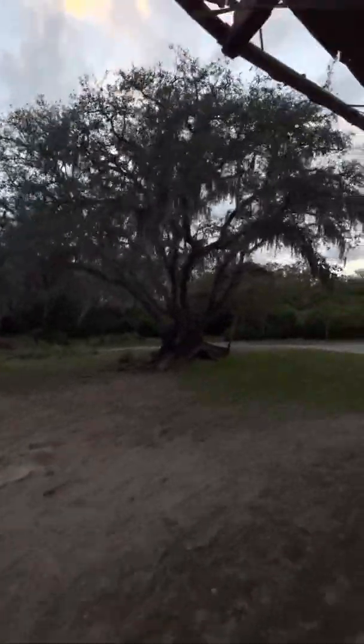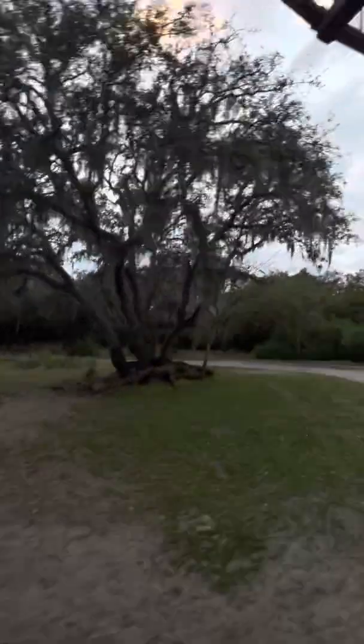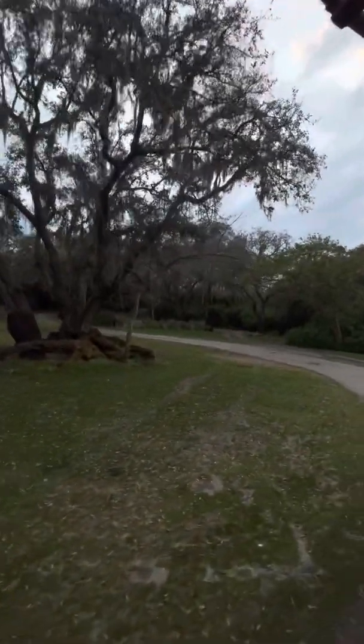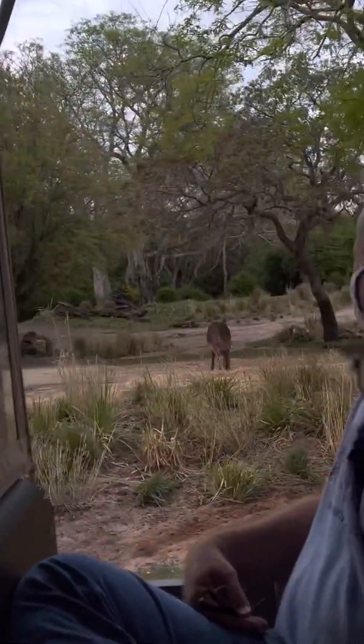Also, coming up on our right-hand side is a waterbuck, which gets its name because of its fur coat. It looks like it's always wet, and the reason why is because it is. They spend a lot of time around various bodies of water, which keep them cool on the hot, humid days in the savannah.